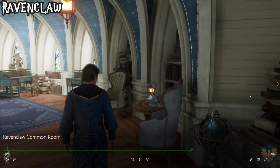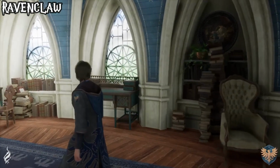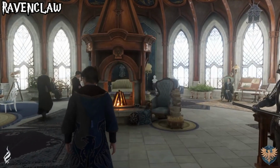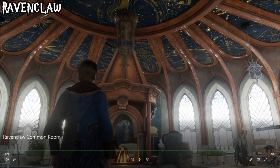There's our spinning globe. Some more moving portraits and quite a few more books and desks. Okay, and the whole ceiling here and by the fireplace is again covered with all that astrology stuff.